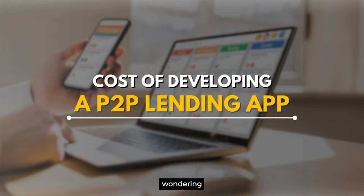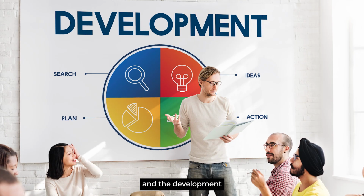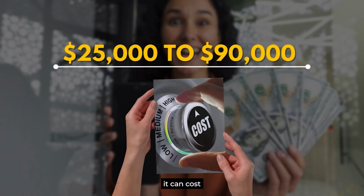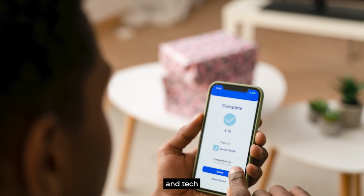Now, you might be wondering, how much does it cost to develop a P2P lending app? Well, it depends on a few factors like complexity, platform type, and the development team's expertise. Generally, it can cost anywhere from $25,000 to $90,000 depending on the features and tech you want to integrate.